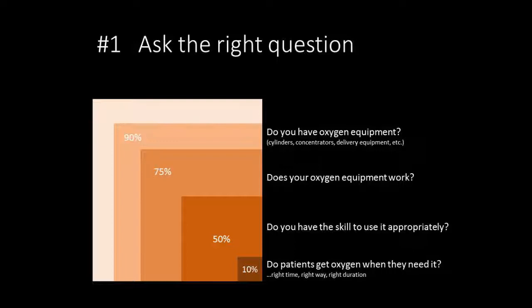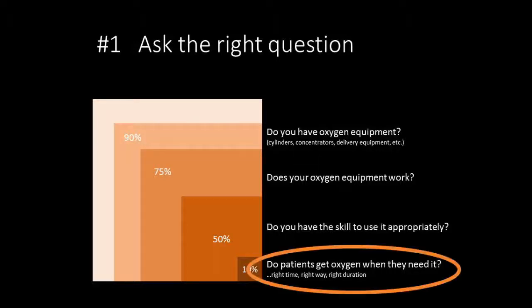So, what are we going to do? Well, first we need to ask the right question, and if that's not obvious, this is the right question. Are the patients that need oxygen getting it? And that's a big change from how oxygen is talked about generally. Generally, we're still talking about this: have you got equipment in your hospital? And that's clearly not enough.